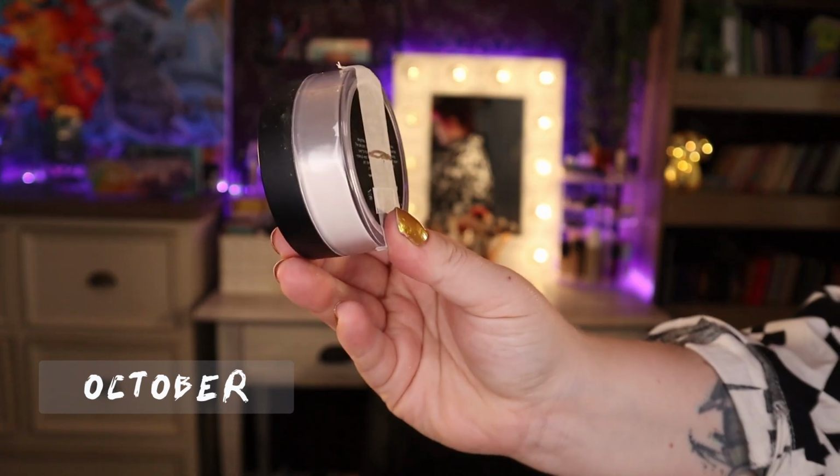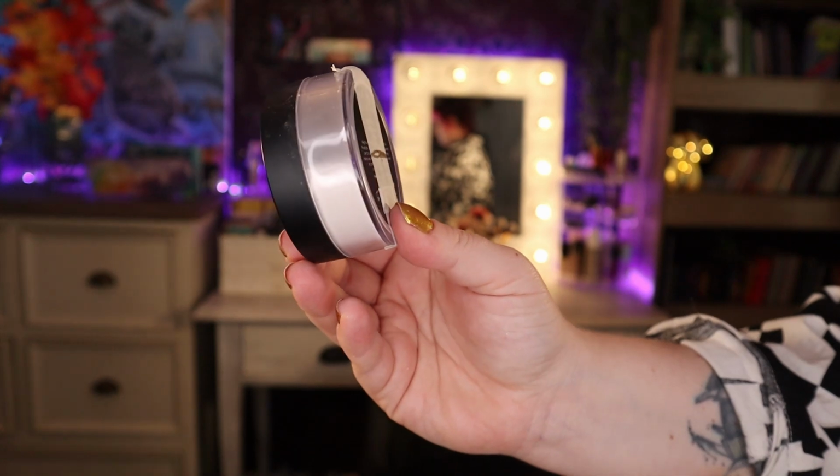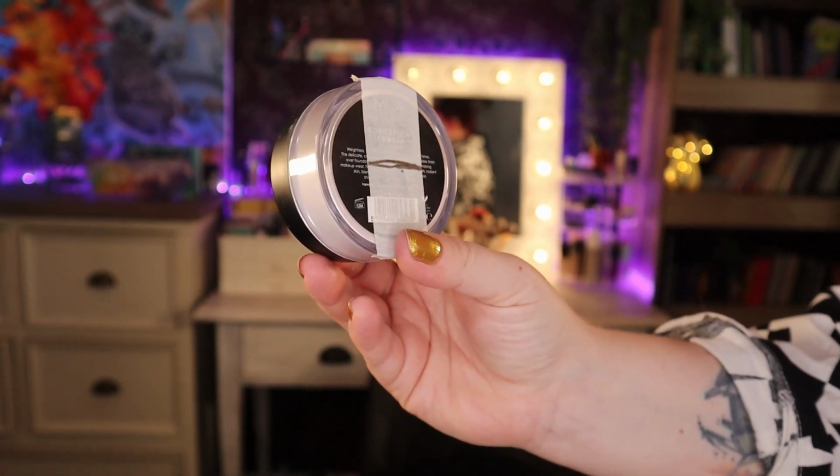And this is one thing that I did not bring with me because I'm not going to bring and do setting powder when I have a powder foundation. So this one has been staying at home. I can't make a new mark on it and it's weighing the same. So I am in the middle there. Not such an exciting update, but you know, it is what it is. We are keeping that one in.